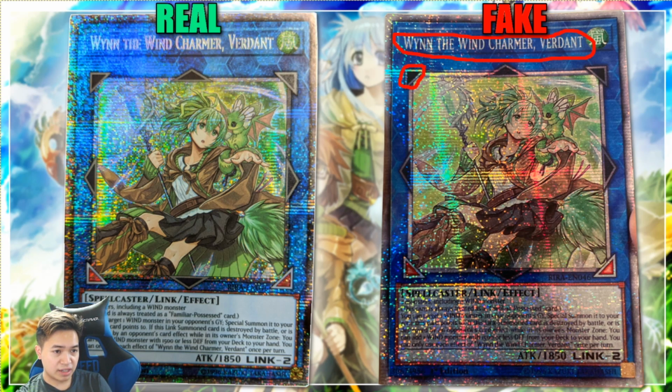See how the non-link arrows don't have a shine to them, but the actual link arrows do have a shine to them. So this was done correctly. But the non-pointed link arrows shouldn't have any sort of shine to them at all, and I'm pretty sure that was intentional of Konami. And on that note, the picture.